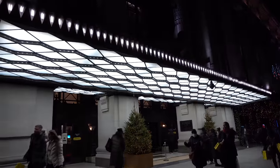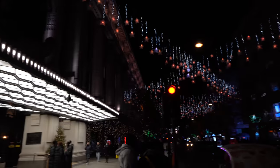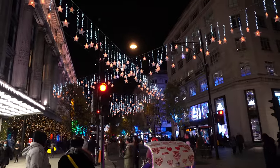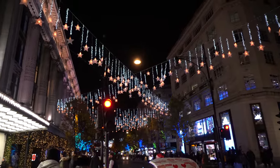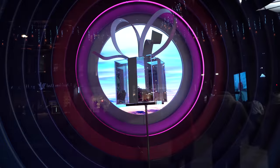But this is the main entrance. Can you see that? Just about, there's some big pillars. Such a stunning building. And the lights of Oxford Street this year, I really do like them. I like that they didn't put branding on them. They are so cute. They twinkle a bit more in real life. Nice and wiggly in the wind.